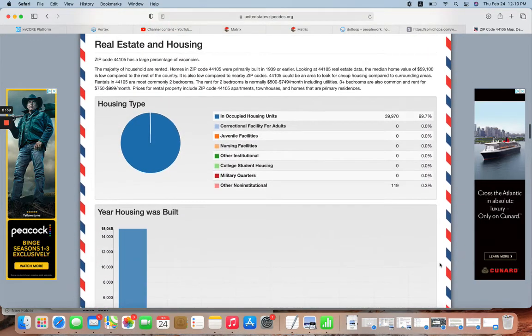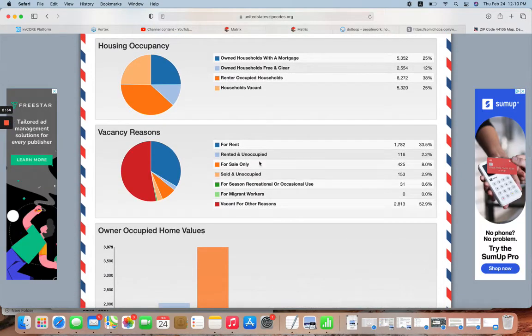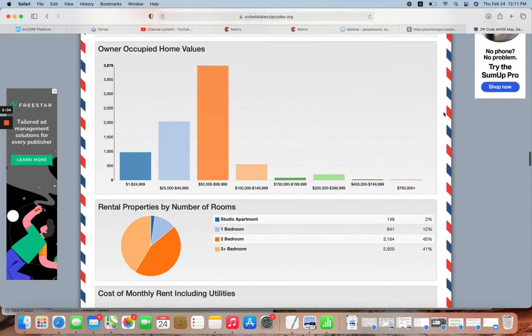So when looking at the real estate in 44105, the other thing that I like to look at is housing occupancy. And while 38% of people who live in that zip code do rent, you could actually see that 25% of the households are vacant. So really, a renter has the pick of the litter as far as where they want to go. So you're going to have to over-improve your property in order to make it as desirable as possible and to stand out amongst the 25% vacancy rate for the housing occupancy there.